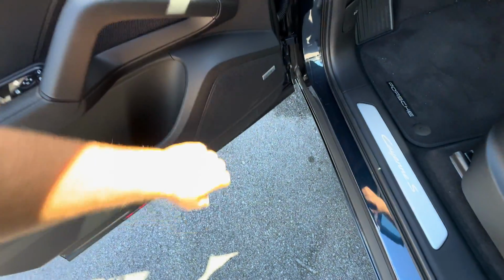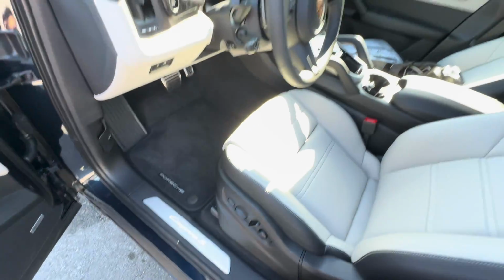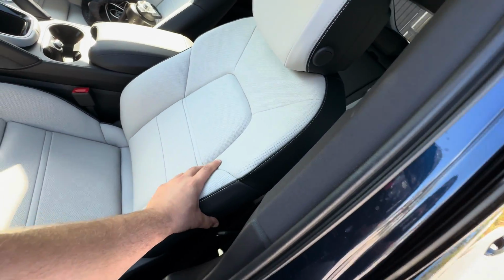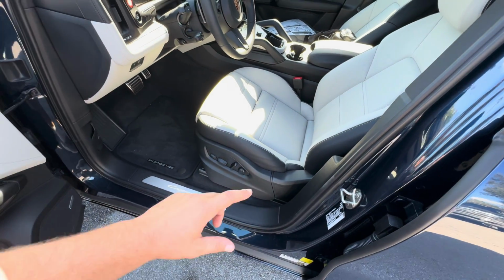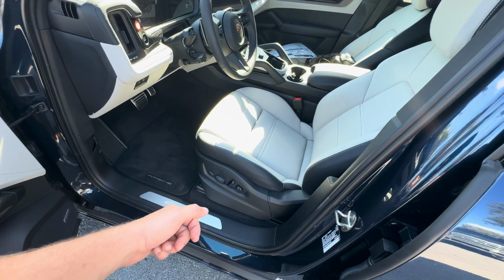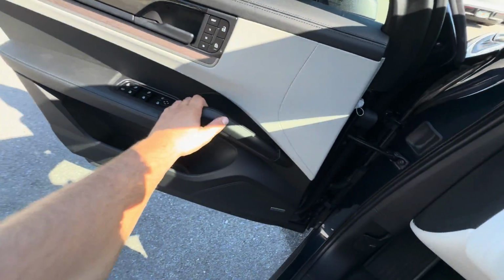We get 2 Bose speakers on the door panel, aluminum illuminated Cayenne S nameplate. As we step inside, we get the 2-tone contrasted seats, perforated, heated, and ventilated, fully adjustable, 4-way lumbar. You can recline, drop, lift, and slide with thigh support. But taking a step inside, we can really check it out.